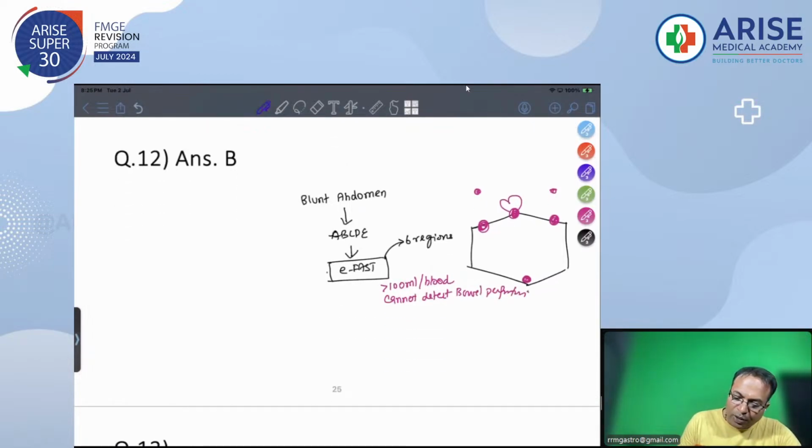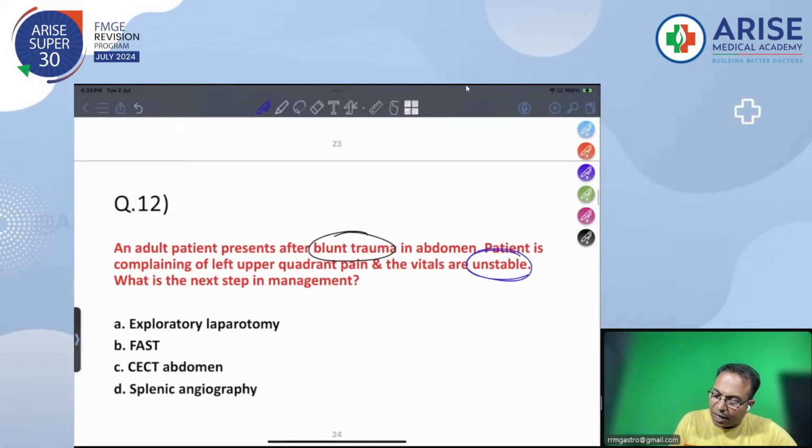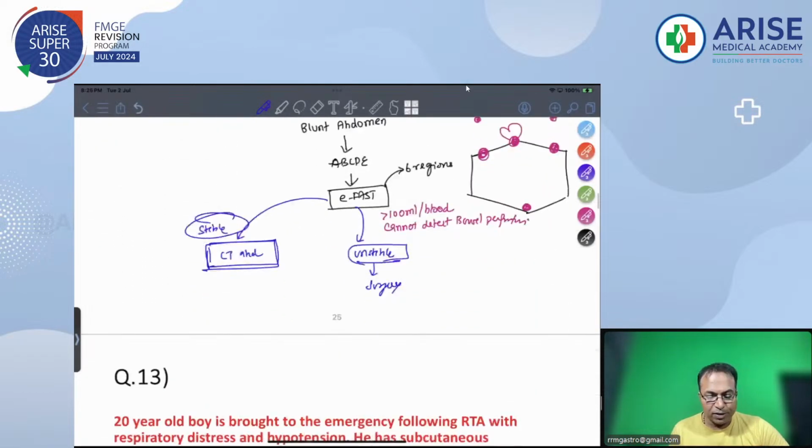After doing E-FAST, if patient is stable, I should also do a CT abdomen. If patient is unstable, I should take him for surgery. That's all. So in blunt abdomen, E-FAST is the main deciding factor. If patient is stable in E-FAST, I will take him for a CT abdomen. If patient is unstable, I will take him for surgery. So the patient is unstable, so I will do FAST, then only I will go for laparotomy. Don't forget this. They're asking, what is the next step? Next step is first you should do FAST, followed by laparotomy. So the answer is B for this question.